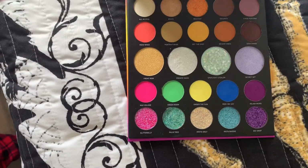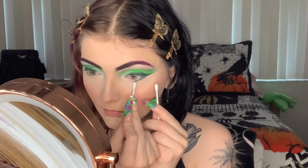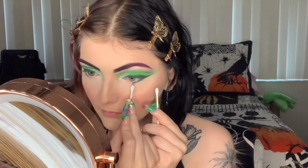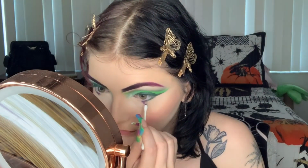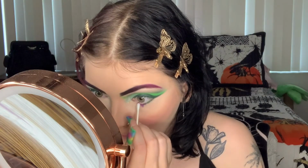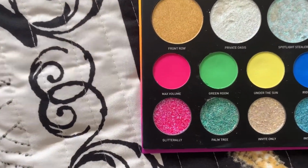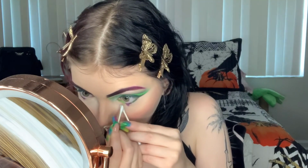Going back in my 24A Artist palette and taking this dark purple called Major Inspo on a Q-tip and creating a triangle shape in the center of my lash line. Taking the bright green shadow we used earlier called Green Room again on a Q-tip and putting this on my lower lash line on my inner corner, connecting the purple triangle to this green and the purple triangle connected to the darker green. Now it's time for lashes, a witch hat, and a wig, and we are done.